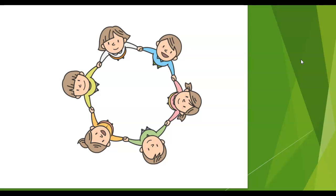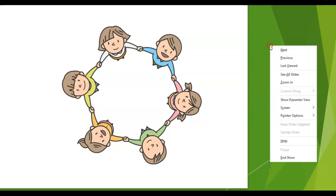The next one is the one that we enjoy the most, when we all make a circle and join hands together and we sing and we dance together. That's when children really love playing games.